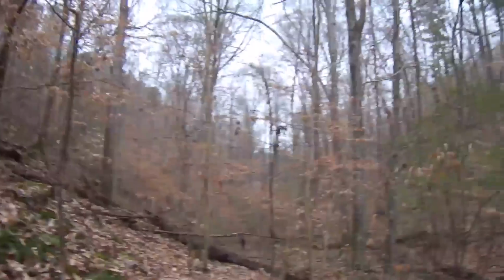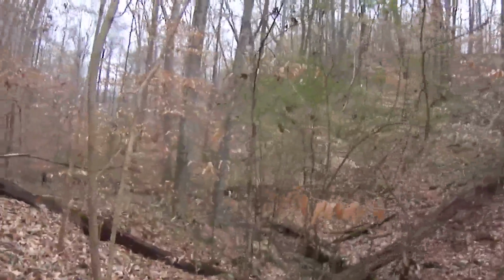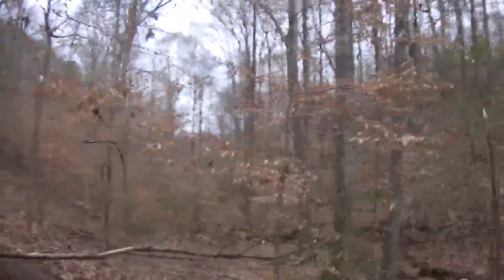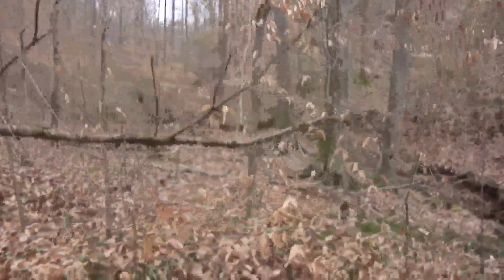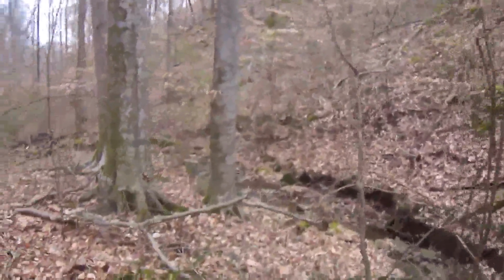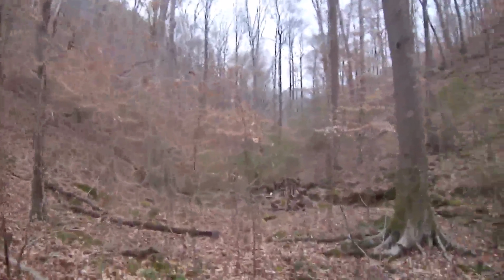So we're on the way to see these cold drift mine remains that are down in this deep gorge. That's the only way you can get to them, is to walk about a mile in or so. So that's what we're doing. Mr. Box is way up there on point.